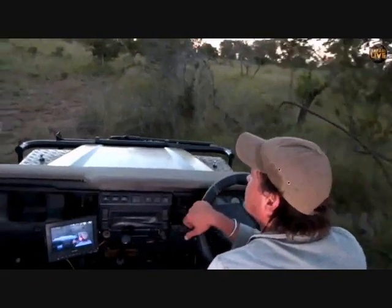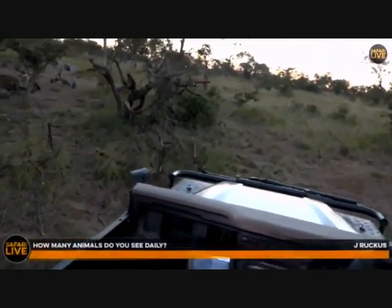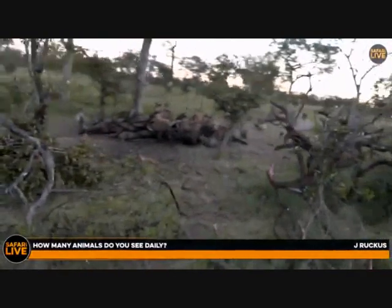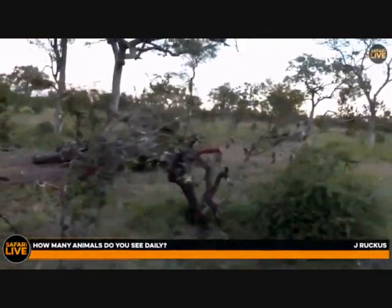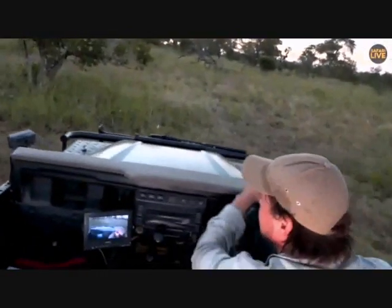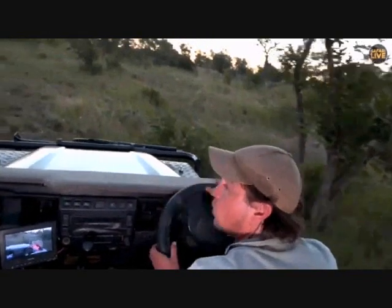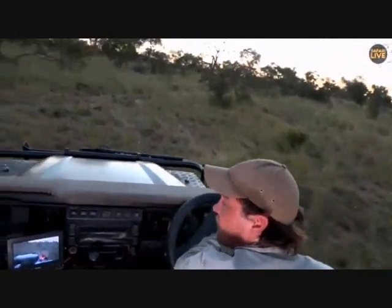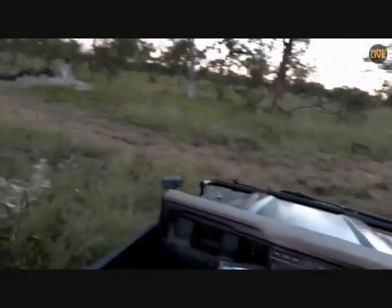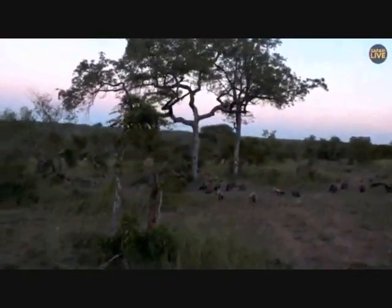Now, we see a whole multitude of different animals daily, ranging from elephants to buffalo to lion to leopard to hyena, and it's nearly impossible to say exactly how many animals we see daily, because sometimes we can see a herd of impala that's 150 or 200 strong, or a herd of 500 buffalo, so it just varies from day to day, but we always see animals.